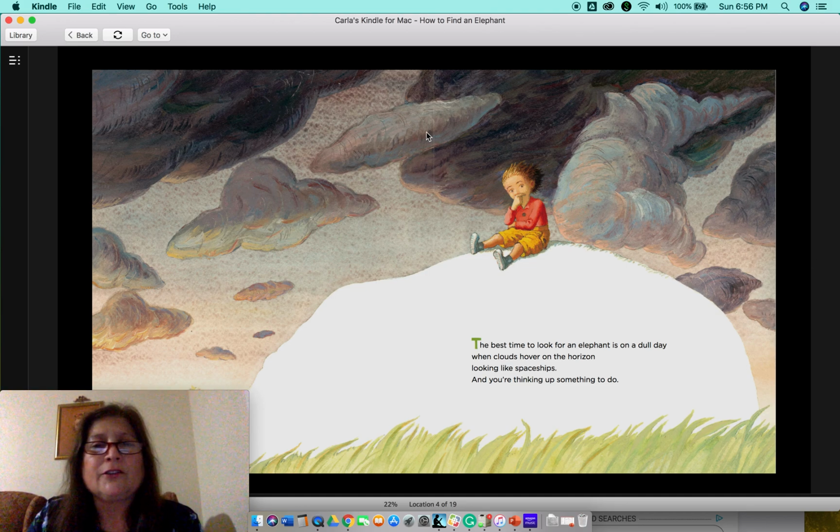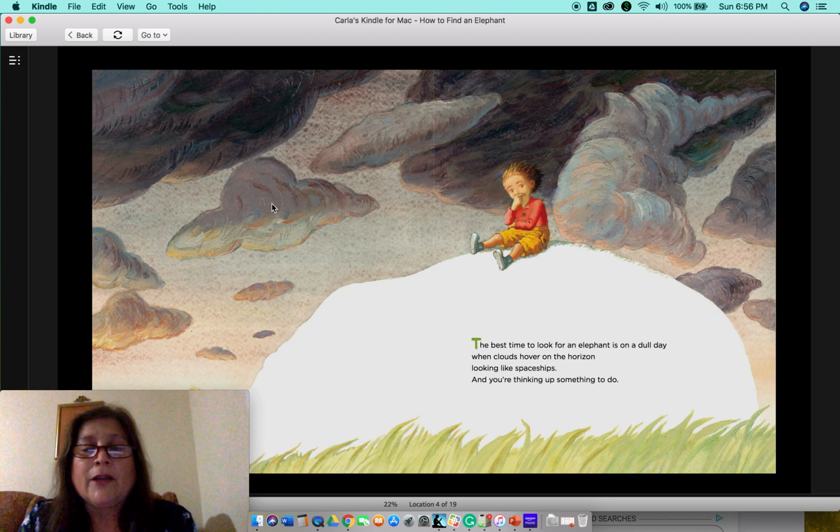What is this here? What are these? Yes, you're right, they're clouds. Can you tell me how the clouds look? Yes, they're dark gray clouds. And it seems it's going to rain, that's right. Okay, let's begin the story.